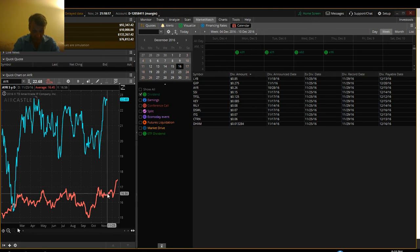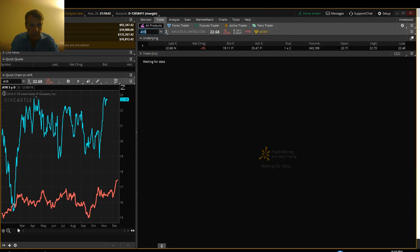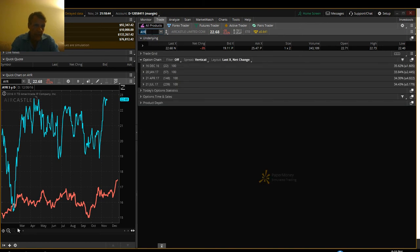It looks like it's going to have a little bit of an upswing, a correction, and then go up. Now, to be honest with you, I haven't checked with Thinkorswim to find out what their criteria is for the seasonality. How many years of data are they using in order to get that figure? All right, so we're going to look at AYR. Now they have monthly options. They don't have weekly options.